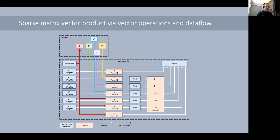It involves memory vectors shown in gray, such as the activations, that's the grid point data, and the weights that are used to multiply the various shifts of the grid point data. Those are the matrix elements, such as X negative weights. We have the router on top and the four vectors streaming in on different colors shown as X minus, X plus, et cetera. We stream out the local data on the red color. We also cause the router to route it back in. That way we can use it multiple times without having to pull it out of memory more than once.